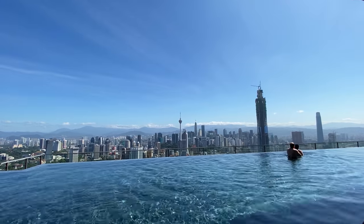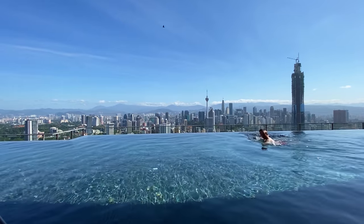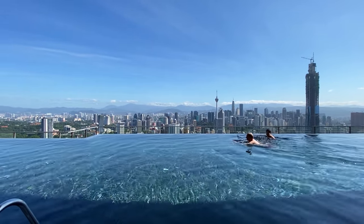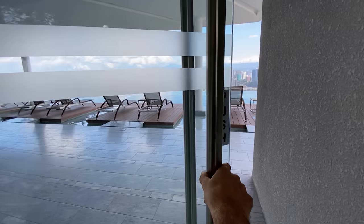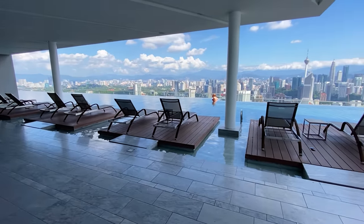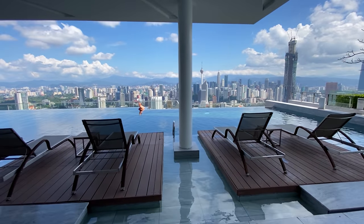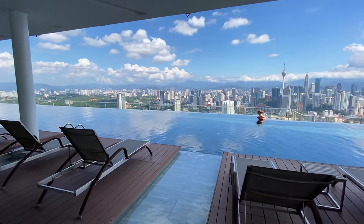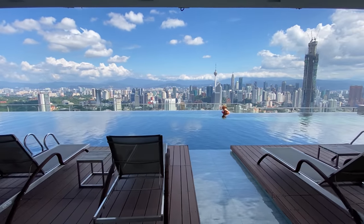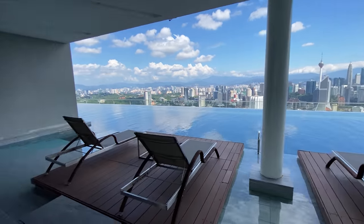And one of the best things about living at this location is the swimming pool on the top 50 plus level floor. It's closed right now because of quarantine, but I have footage from before, so let's run that. As soon as you step out of the elevator, there is an infinity pool, which is about 50 meters long. And the sun in the morning is glistening off of it. And you can see the KL skyline and the sunrise and sunset.